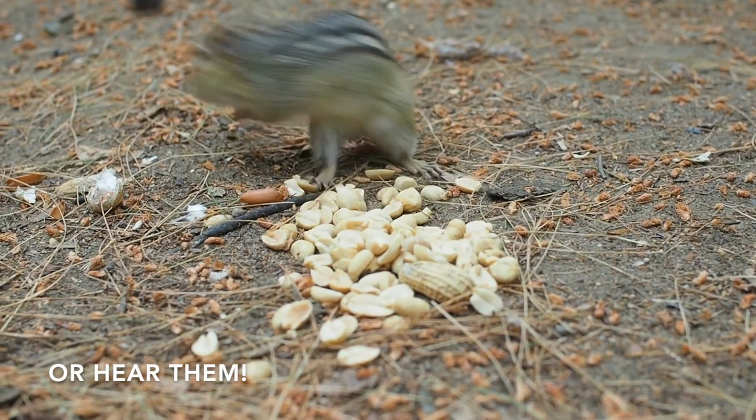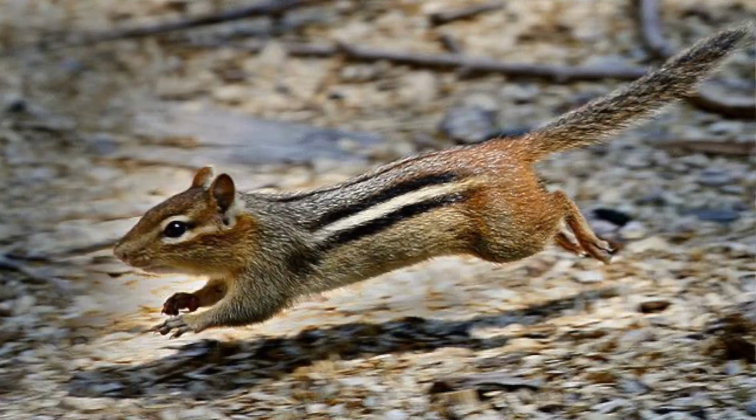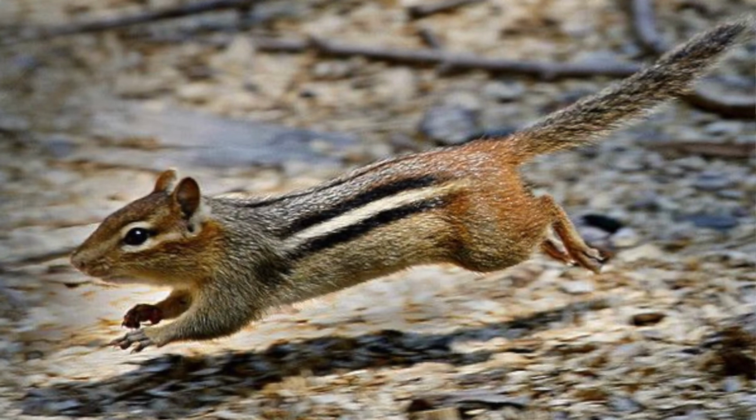You might also see chipmunks. Chipmunks are a little bit smaller than pikas, and the species of chipmunks that are most common in the Pacific Northwest typically run across the talus with their tail at about a 45 degree angle. So again, the tail can be a really key indicator that you're not seeing a pika.